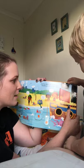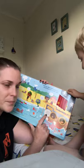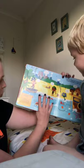Here's Mr. Octopus. Here's the octopus. And who's in here? Rody Bear will stay to look after the ship. And there's the cat. And there's the kitty cat. Oh, here's clue number two. Does everybody see? Just hang on one second. Does everybody see clue number two?